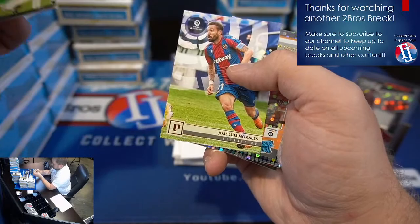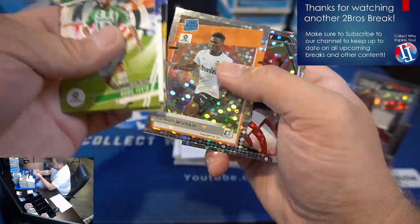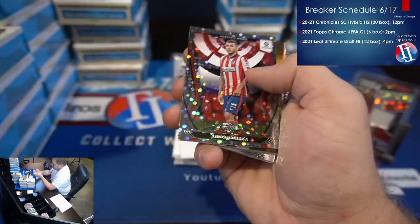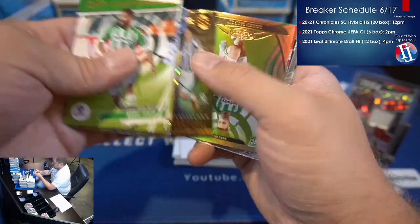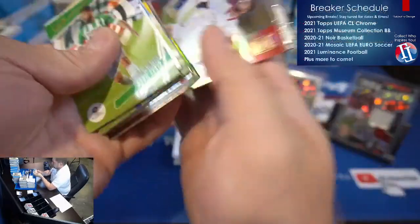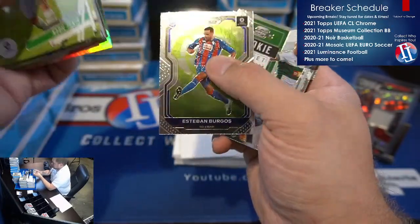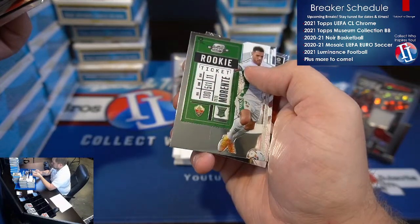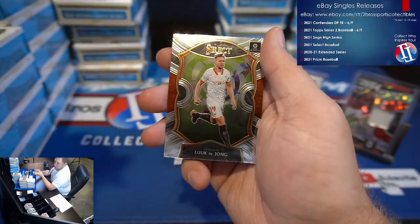Marconi. Morales. Yunus Musa, rated rookie. Angel Correa. Oyarzabal. Moron. Youssef N. Nasiri. Esteban Burgos, rated Contenders Optic rookie ticket, Tete Morente, and Luke DeYoung, the select.